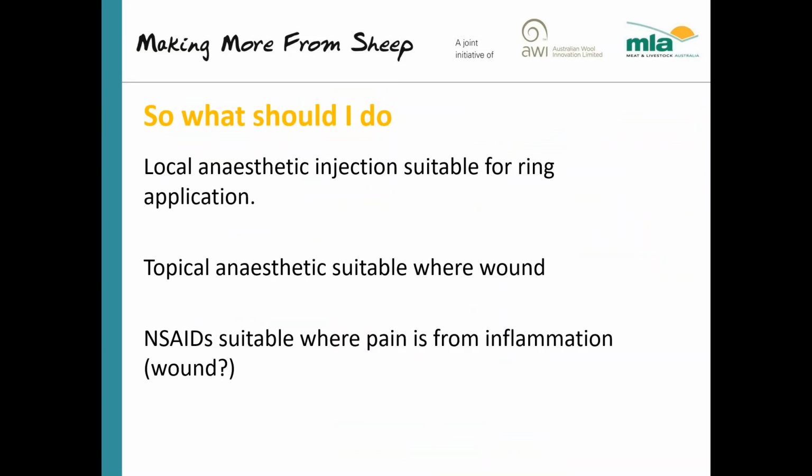Now, I've targeted this to try and include tail docking and castration, because given that it's an MLA webinar, we're not just looking at mulesing, but I'm happy to take questions across the whole area, and if I've missed one area that you want to, please ask them in the questions. So what all this means, what should I do? A local anaesthetic injection is suitable for ring application. Topical anaesthetic is suitable where there's a wound, and non-steroidals are suitable where pain is from inflammation. Obviously, they're suitable for a wound. I don't know whether non-steroidals would have any effect in terms of rings, whether any of the pain associated with rings is associated with inflammation.